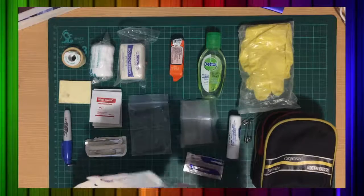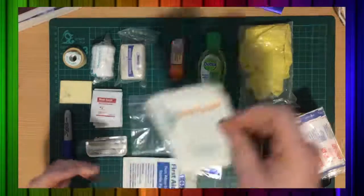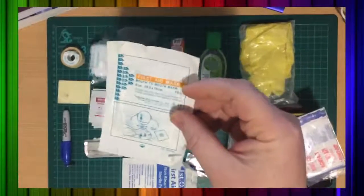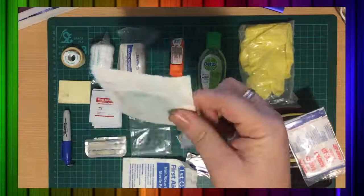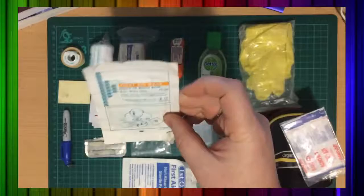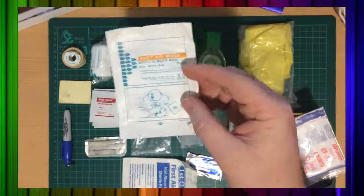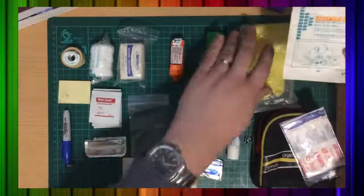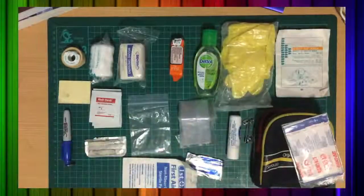And then we have a first aid mask. It's probably worth having this a bit more easily accessible. Again, I don't even know if this is really particularly helpful. It's been in this kit for so long, it might have actually kind of decayed. At some point I really need to replace a lot of the stuff in here.